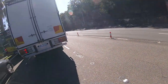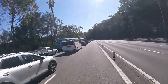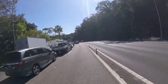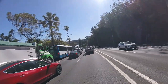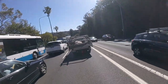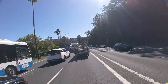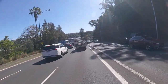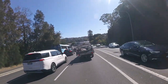Jump in that other lane. Yeah, fuck it. Hopefully the bridge isn't up. If the bridge is up, it'll take about 10 minutes here. Nah, the bridge isn't up. What happens? It's a bridge, and it's one of the last remaining bridges like this in Australia, but it actually rises up and down at certain times of the day.